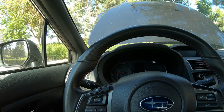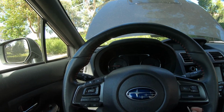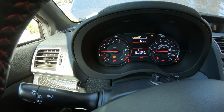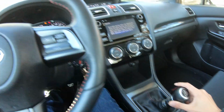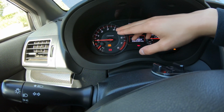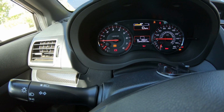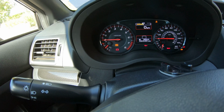Sixth gear. So on the freeway, let me get the key. Say you're driving on the freeway. If you're in sixth gear, going 80 miles per hour, it's exactly at 3,000. So you're pretty much in boost, but not in boost. Boost is, I would say, around 3.5 all the way to 6,000.